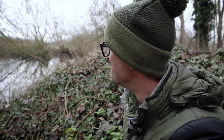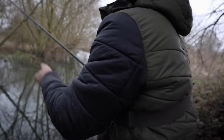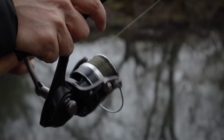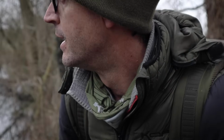So whilst it would be easy to stay at home with a nice cup of cocoa, it is worth getting out, I think. It's a very cold day, but the opportunities are there. And like they say, you can't catch them at home. So bites have dried up a bit here. I'm going to start heading back, hitting a few swims before I call it a day, I think.